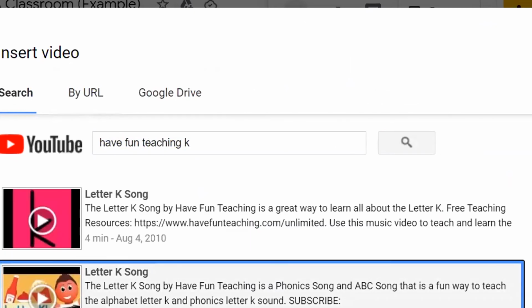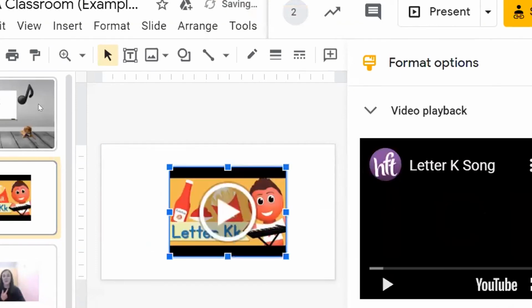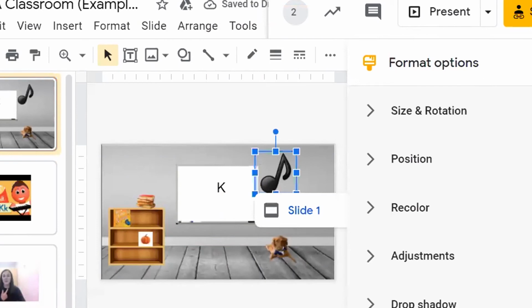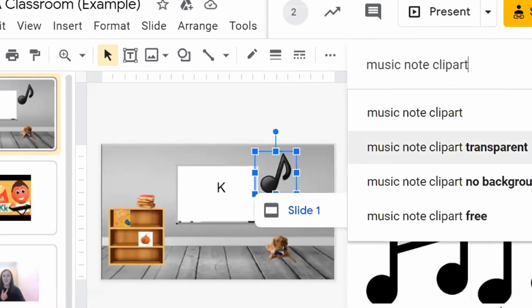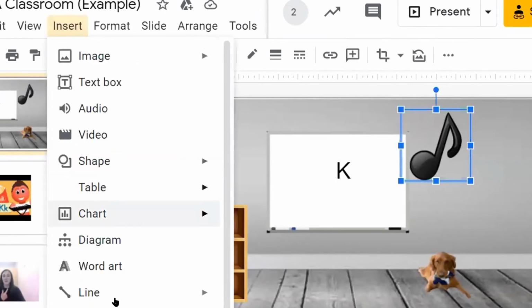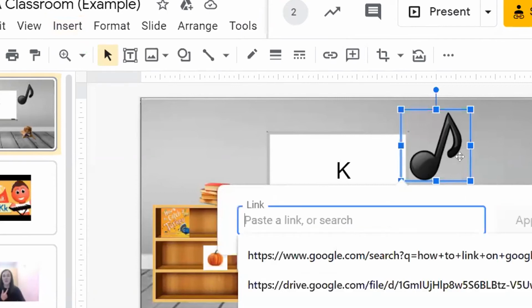And I will select it there. So now what happens is I'm going to click on this music note again. For some reason, I'm not sure why it linked to slide 1. We don't want that to happen. So I need to remove that link, and I can just delete that there. And I want to insert it to slide 2.